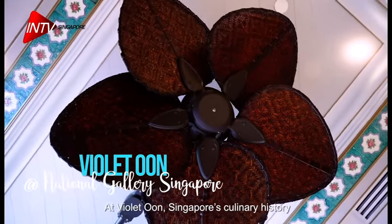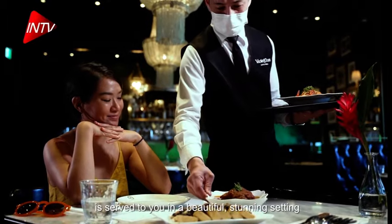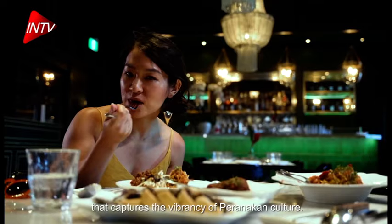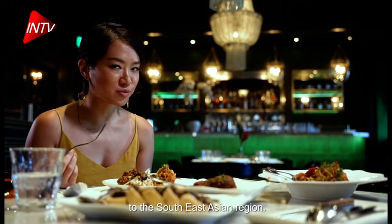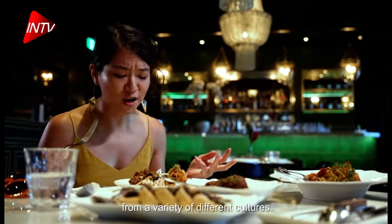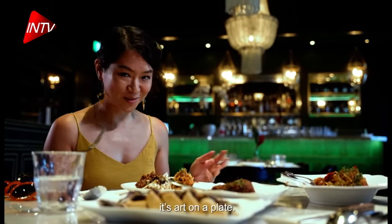At Violet Oon, Singapore's culinary history is served to you in a beautiful, stunning setting that captures the vibrancy of Peranakan culture. Peranakan food is just synonymous to the Southeast Asian region. It's made out of so many different ingredients from a variety of different cultures. In many ways, you could say it's art on a plate.